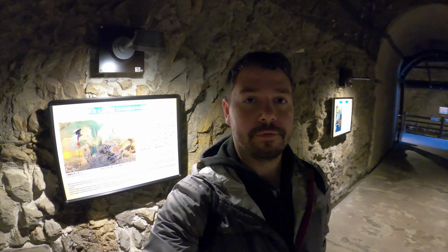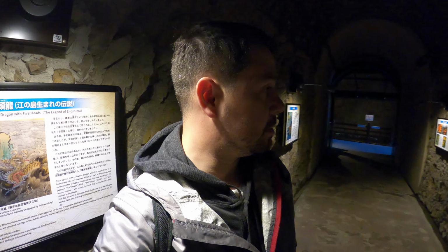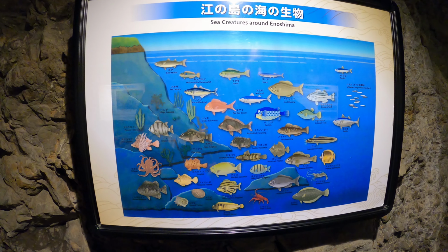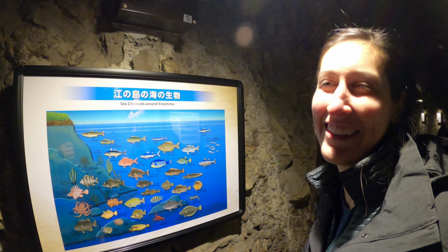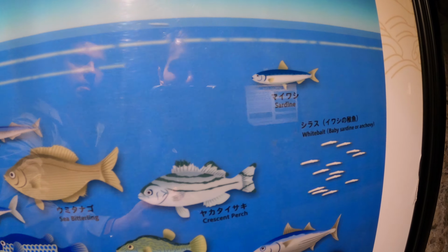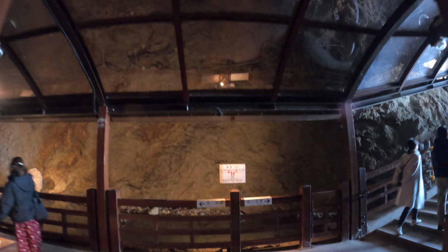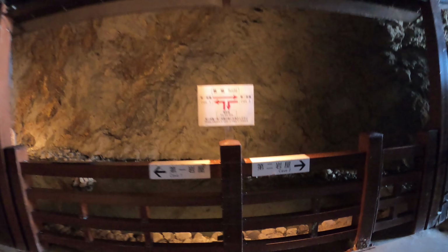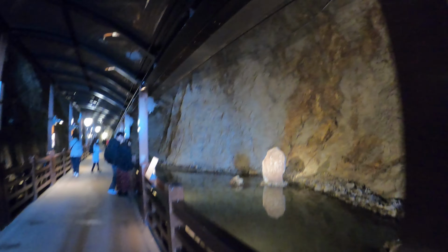Well, walking through this cave, I definitely feel like I'm inside of some subway station. No sharks here, just all nice looking fish. No sharks? Impossible. What about the big sardine? He's a baby sardine. Cave 1, Cave 2. Wow, that's crazy.